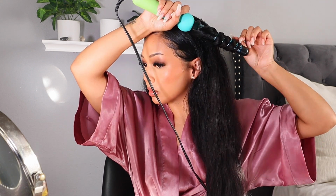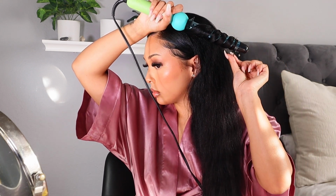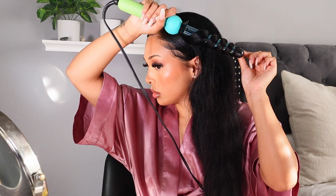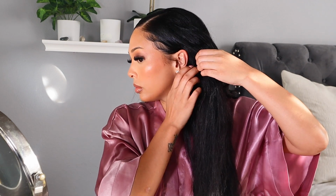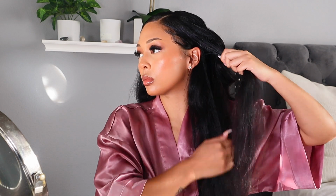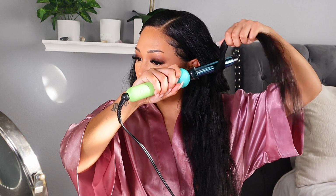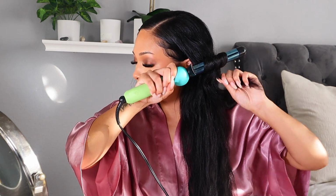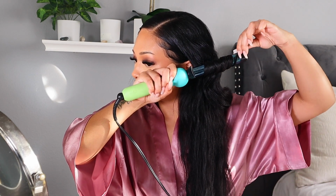But I like to do really big sections because it makes your hair look thicker, and I'm only doing the outside of my hair, so underneath my hair is all natural. So I kind of like doing this just because my natural hair is already wavy as it is, and this just gives me a little bit of definition, but it also doesn't make my hair too flat either. So I'm just going to curl my hair in the same direction and keep repeating this step all the way around my hair.